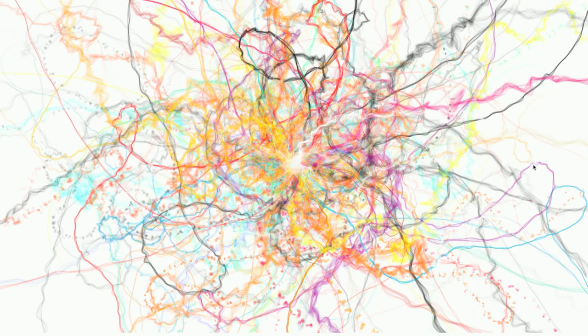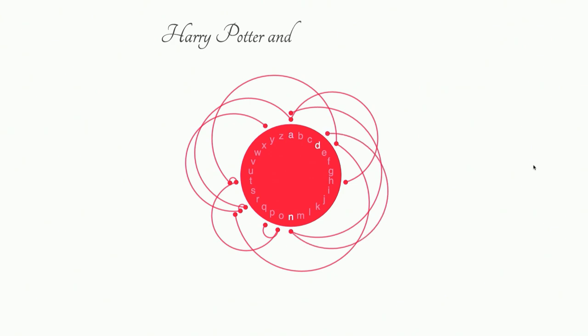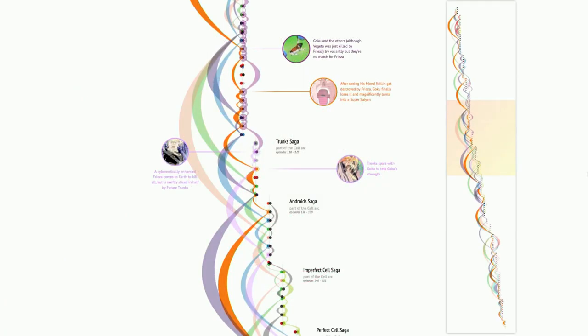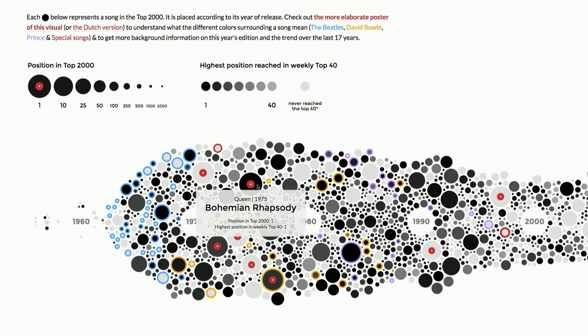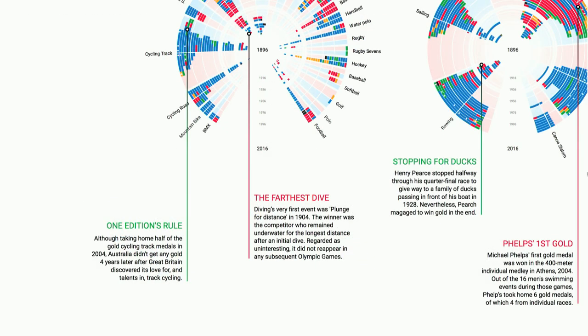For example, on the flight back to Amsterdam, I didn't have any Wi-Fi, so I was severely limited in my options. So I just decided to create an animated legend of my visualization about fantasy books for fun. And other non-essential things that I've added are animated GIFs of the most memorable moments in Dragon Ball Z, or having hovers in my top 2000 visual for people that really wanted to dive into which song each circle was, or making the top 10 songs look like tiny vinyls, or having annotations about weird or silly events that occurred during the Olympic Games, such as Henry Pierce having to stop for ducks in the rowing event and still managing to win gold.